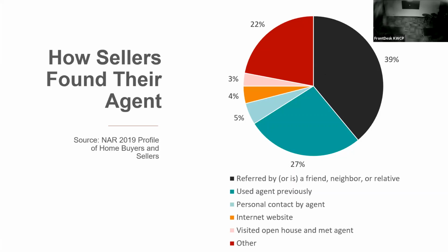I feel like a lot of times when you're newer or just getting started, even now sometimes, you can go down that rabbit hole of, oh my gosh, I have to have this huge internet presence and do all this stuff, which is great. It's definitely part of the business. But 70% is just people you know, and staying in relationship with your past clients and people. So that's something definitely to keep in mind.